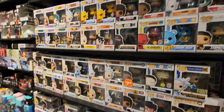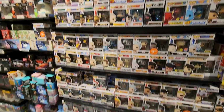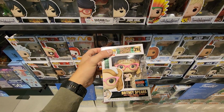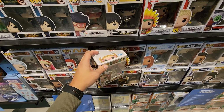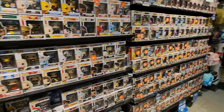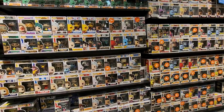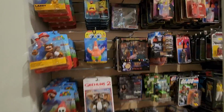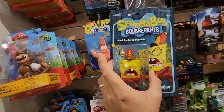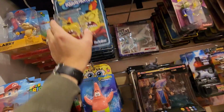But yeah, I'm trying to see if there's anything else that's really new that I want to show off to you guys, but I have not seen anything too crazy. I don't know if I've ever actually seen this one in person before. Britney Spears. This one was from NYCC a couple months ago, but other than that, I'm not really seeing anything else that you guys probably wouldn't have seen in any other videos, but there you go. Not a bad selection. Oh, before I head out, guys, I think this figure right here is really cool. I haven't really collected the reaction figures, but the Band Geek SpongeBob, that's pretty epic. I figured I would show that off.